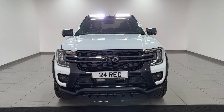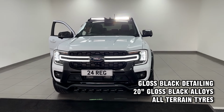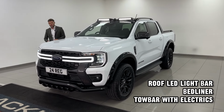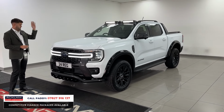So in true Acklam fashion, we've got a very unique and special Ford Ranger arriving with us today. It's a Ford Ranger Wildtrak, 24 plate, done delivery miles somewhere in the region of 500 miles. Finished in frozen white, but it's been fully bespoke from front to back and even on the roof.